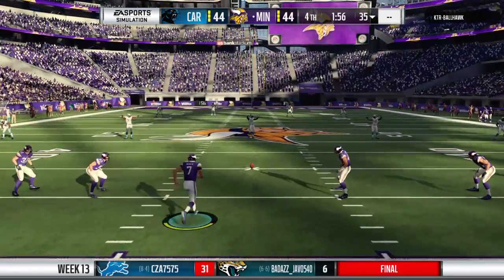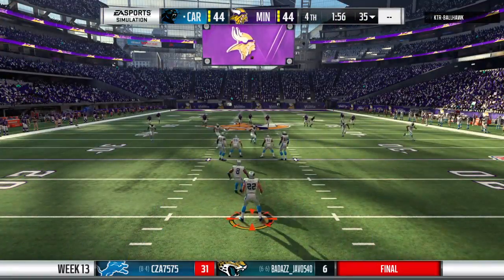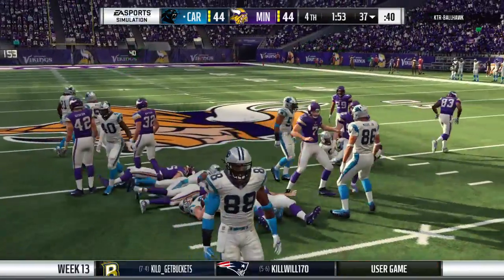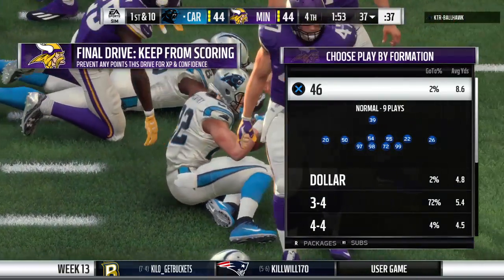So here comes the kickoff now, all even here in this fourth quarter. Here's Christian McCaffrey to return it. And he nearly broke that for more, but as it is, they'll start this drive at about the 37-yard line. Carolina.